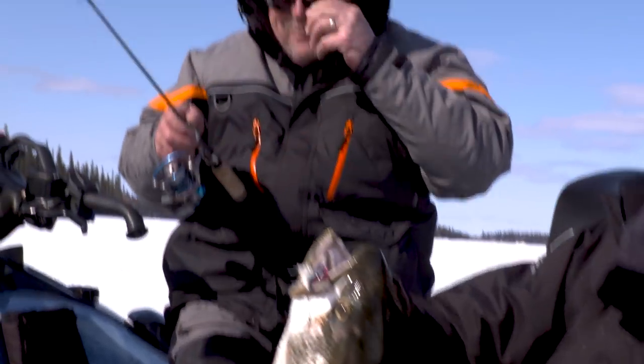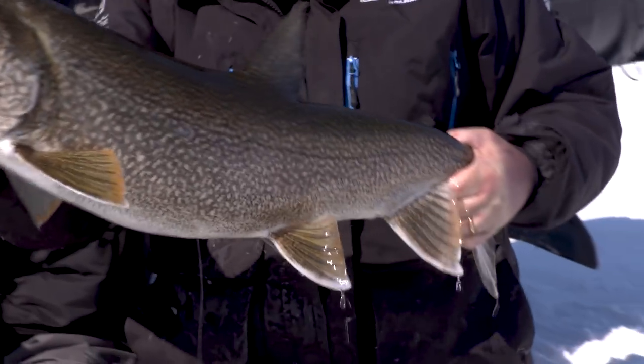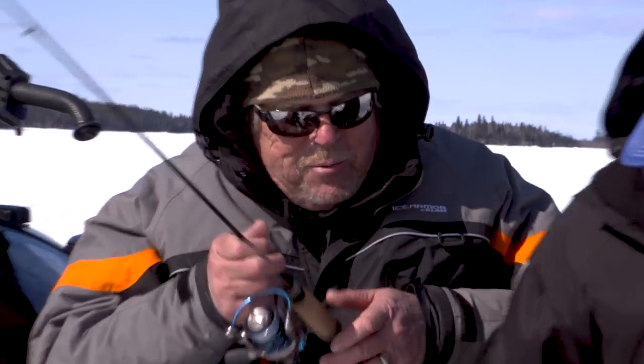Oh, Dave! That is a way to start out. That's your first lake trout, buddy. Awesome. What do you think? Wow. I was ready to give up on the flutter spoon, to be honest. I'd been working it and had a lot of drive-bys, but nothing ever grabbed it.